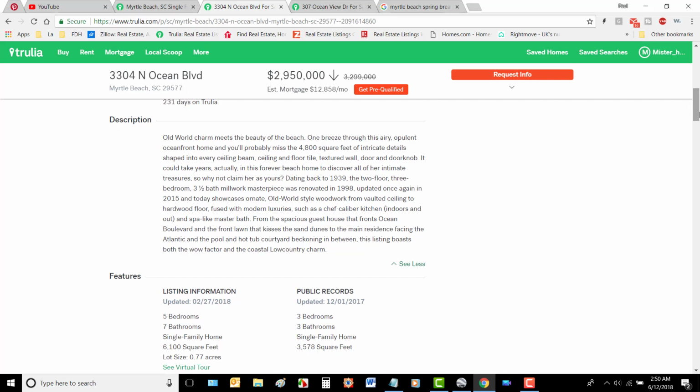Dating back to 1939, the 2-floor, 3-bedroom, 3.5-bath millwork masterpiece was renovated in 1998, updated once again in 2015, and today showcases ornate, old world style woodwork from vaulted ceiling to hardwood floor, fused with modern luxuries such as a chef caliber kitchen, indoors and out, and spa-like master bath. From the spacious guest house that fronts Ocean Boulevard and the front lawn that kisses the sand dunes to the main residence facing the Atlantic and the pool and hot tub courtyard beckoning in between, this listing boasts both the wow factor and the coastal low-country charm.